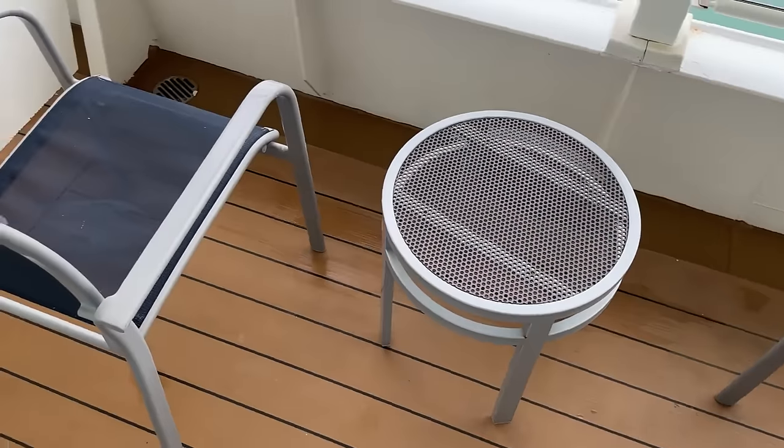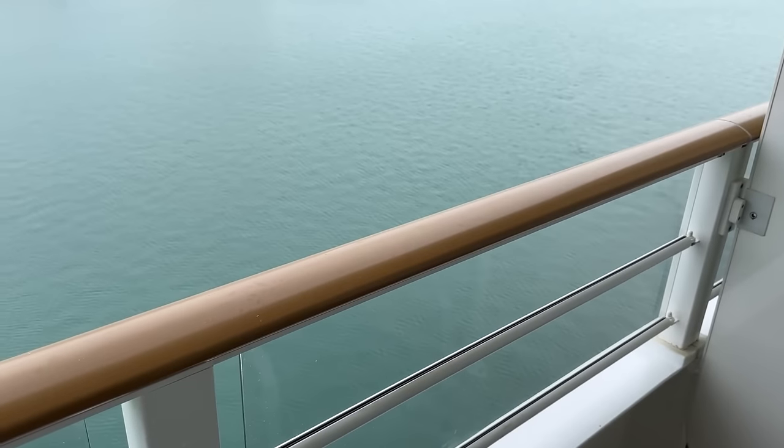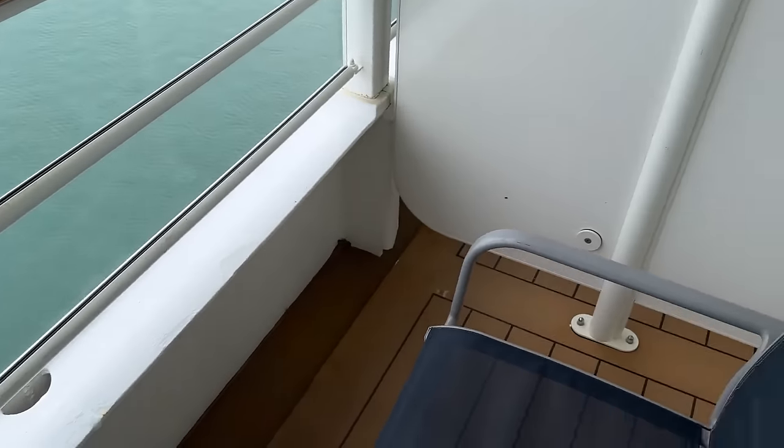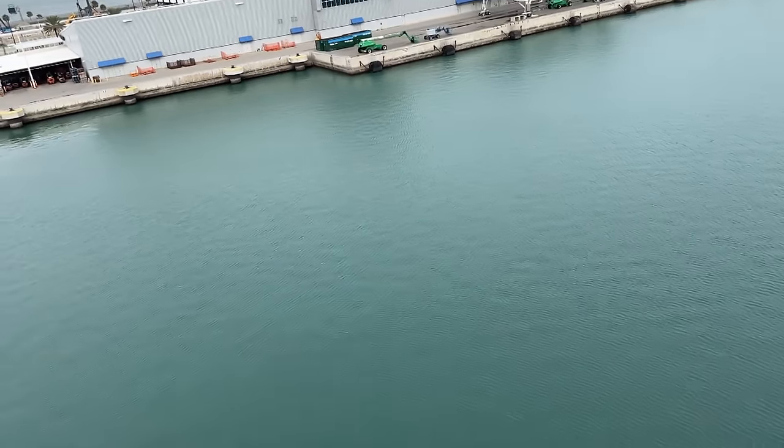And you have a little tiny balcony here. Really nice. Nice little balcony. And this is overlooking. You have little chairs here, a little table. And then of course you have this balcony view. Can I see you?